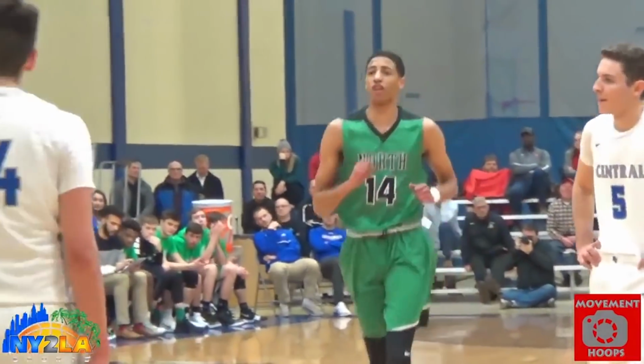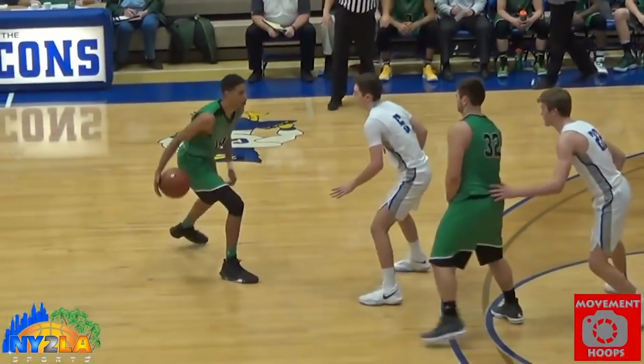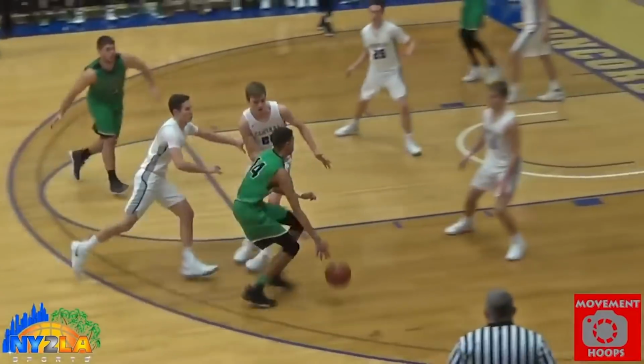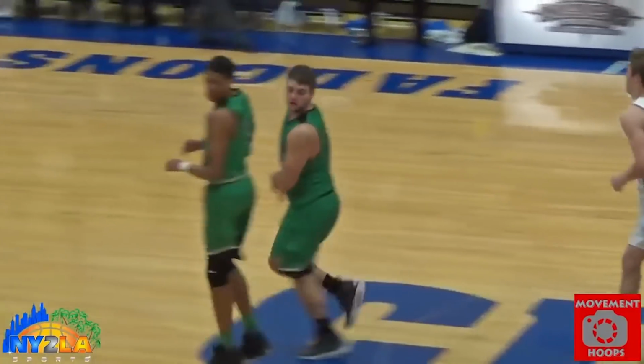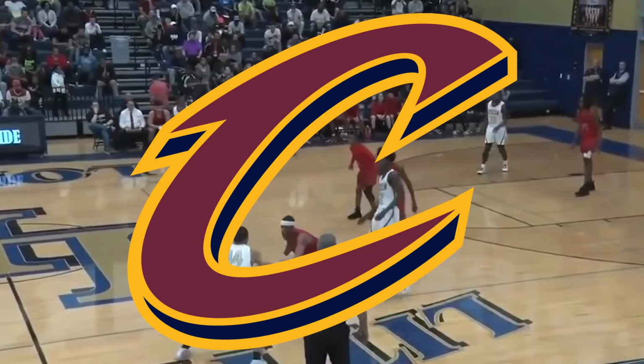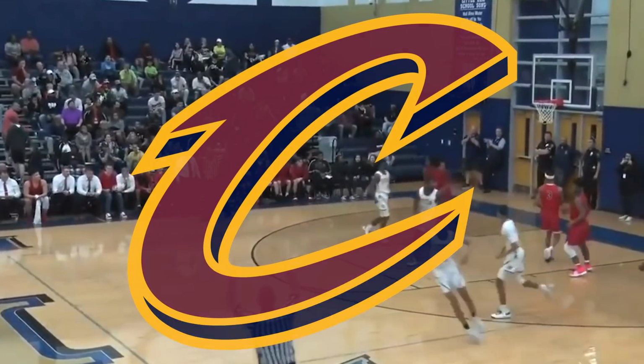Plus, he has all of the physical attributes that will make scouts fall even more in love with him, as he stands at 6'5" with a 7-foot wingspan. He plays hard-nosed defense, has terrific vision to create for others, and knocks down shots at a high level. Now, starting off the top 5, the Cleveland Cavaliers select RJ Hampton from Australia.